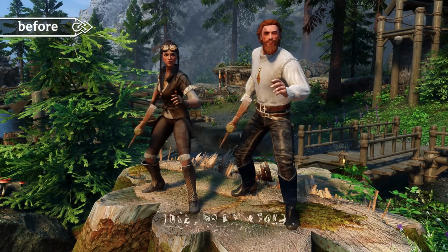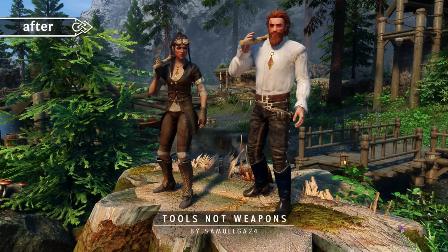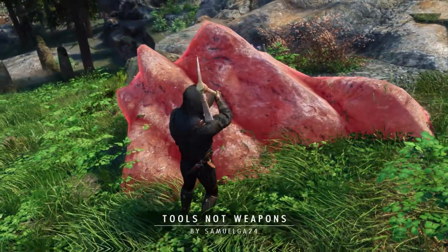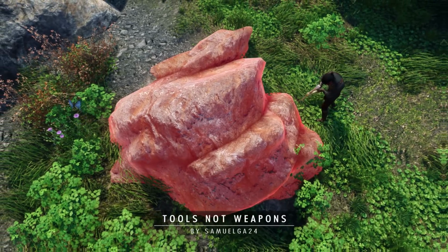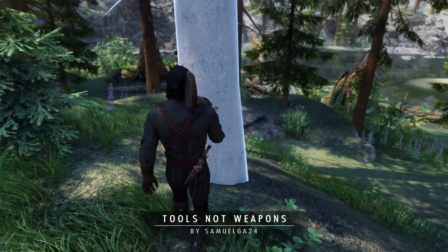Tools Not Weapons simply fixes this by dynamically changing the wielding animation to something more relaxed, getting rid of that combat posture. Strolling up to some ore and just hitting it like normal looks a lot better now. The same goes for hitting trees with the axe, where you'll also be required to install FlipDeezy's Skyjack Simple Woodcutter.